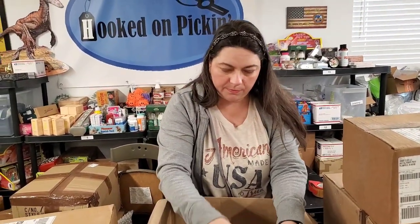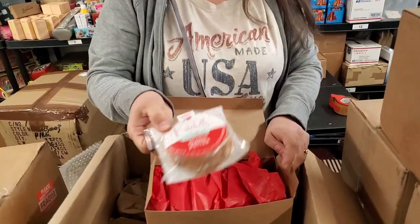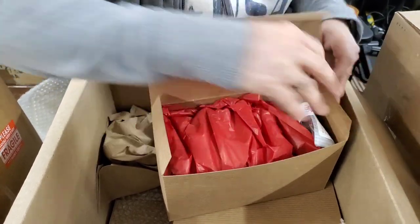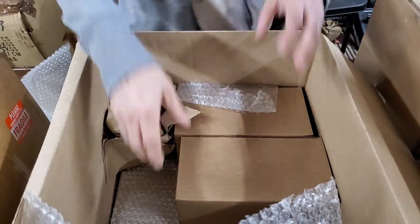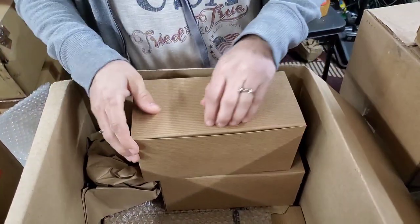As soon as we get them, we unbox them immediately and then put them online. They have a shorter shelf life, so we've got to get them sold fast. Yep, peanut butter. Some candies that you buy have a shelf life of almost 2 years out, like the hard candies such as the Jelly Bellies.